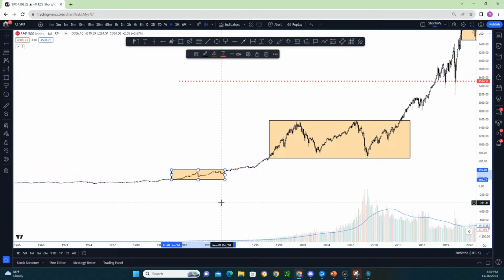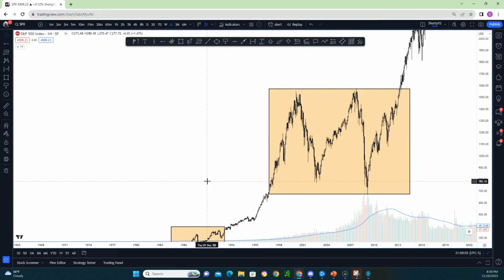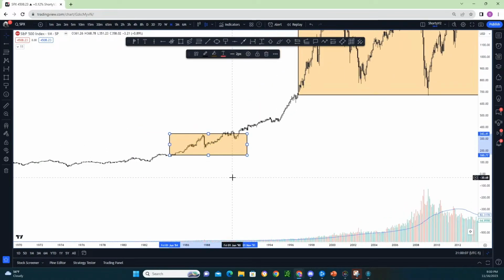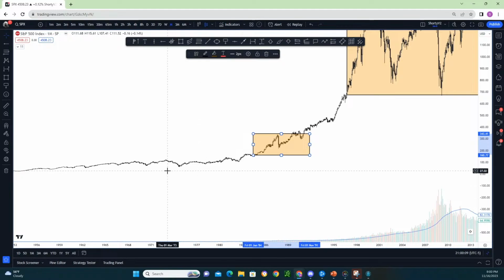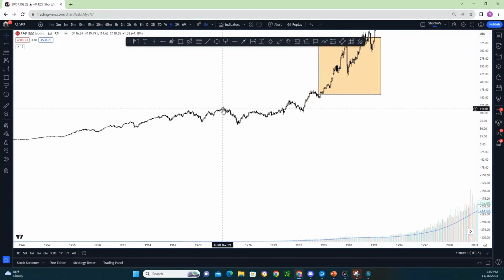Not there, somewhere in here. 1987 was the big one. That was insane. Yeah, that was the wildest. I mean, 73 was pretty bad too. Yeah, 73 was driven by something else. Oil. Yeah, that was an oil embargo about Saudi Arabia, if you remember. That was right here. I think it was March, right here.